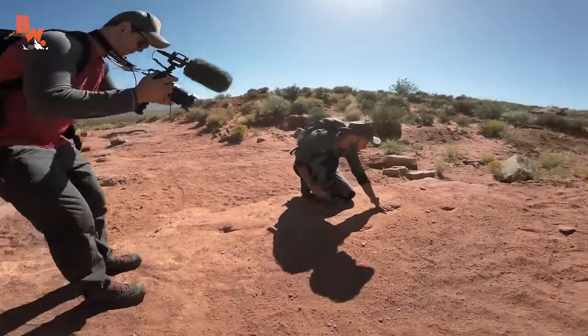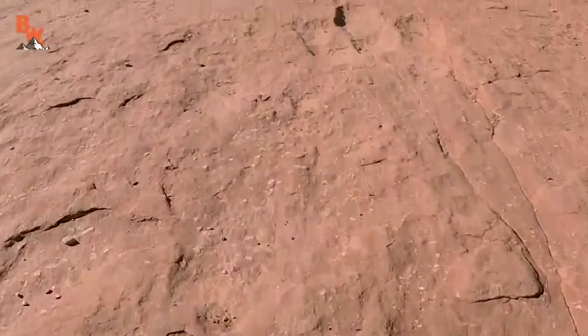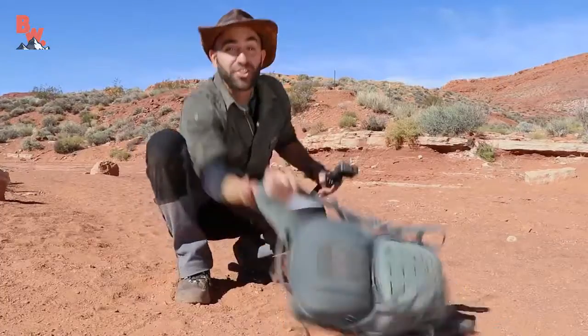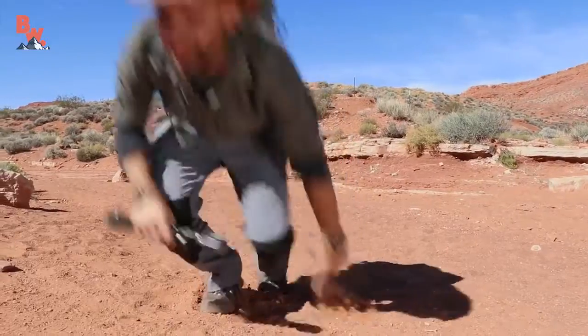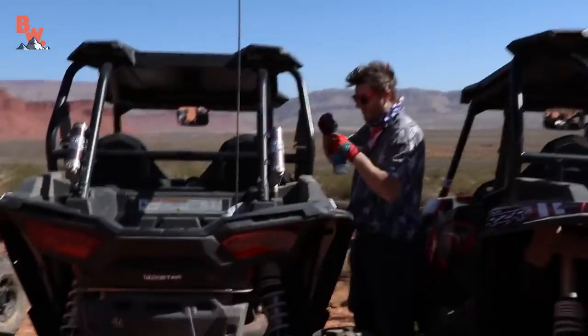Now this was objective number 1. Find dinosaur tracks, but we found them. And the good news is that we still have a couple hours out here in the desert, and we have those razors. So, objective number 2 is gonna be to head to the sand dunes and really have some fun. I hope you guys are ready, because this is gonna be awesome. Yeah, come on, guys. Woo!